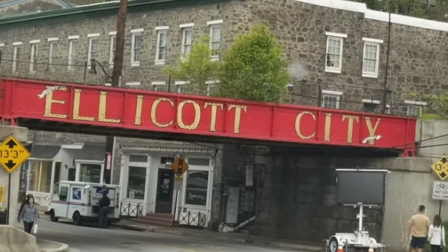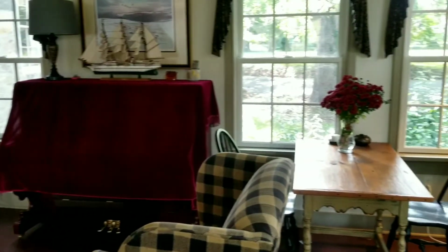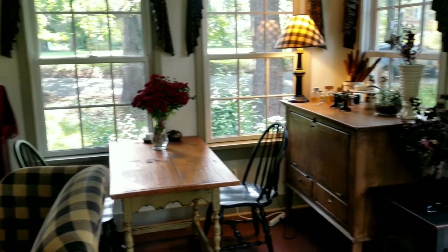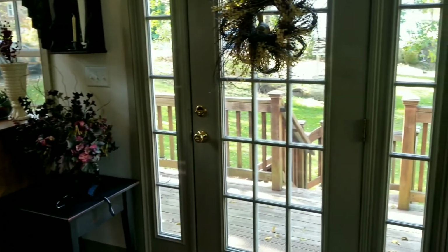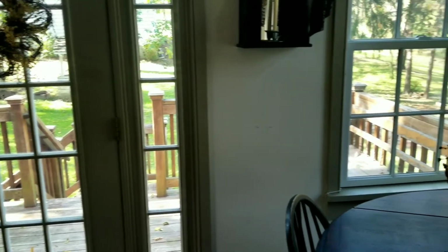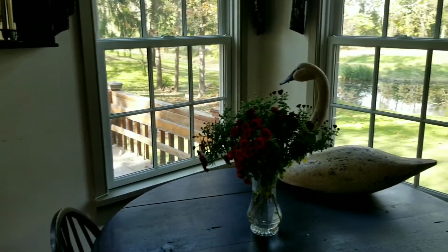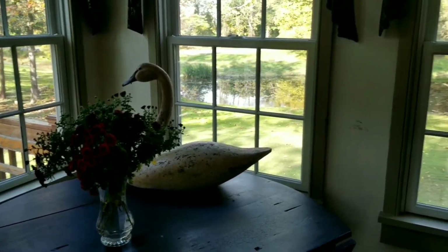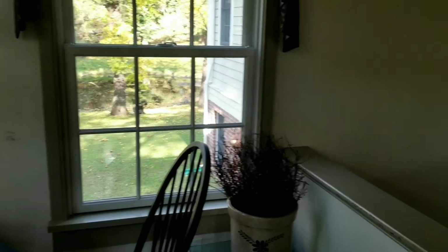It has six beautiful, romantic rooms. We're going to show you three today. This is the year-round, all-weather sunroom. Perfect for your morning coffee, an afternoon snack, or just relaxing in the evening with your favorite book and disappearing in its pages.